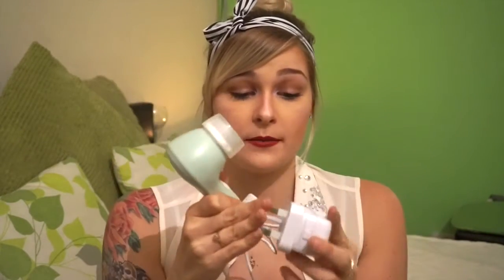Now this does come with 2 adapters, so it's really good for travelling. You just take the end out and you can pop the other plug on, which I think is a US one. That just snaps on, so it's really good for travelling, and it's really lightweight, and it's brilliant. If you want to take this in the shower or the bath with you, you can. It's brilliant, and I've really found this has helped my skin loads.